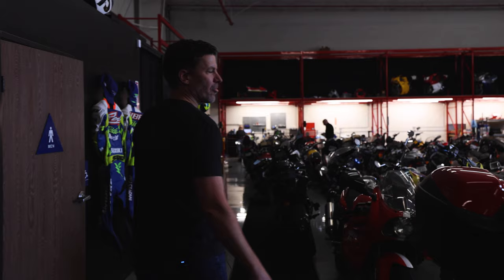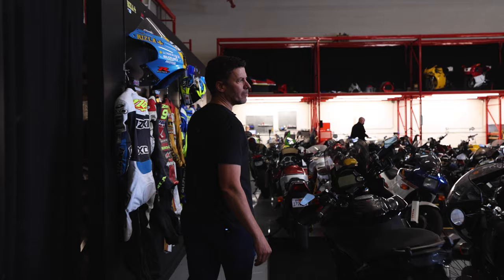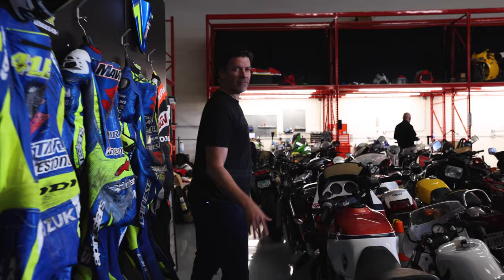We have about 310 bikes in here today. We have probably 20 some odd bikes in the other hangar. And as of today, somewhere about 45 to 50 bikes in transit. So always changing.